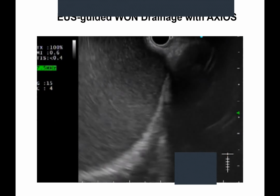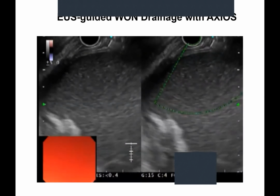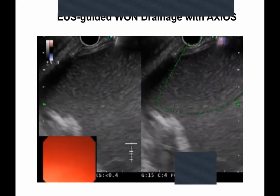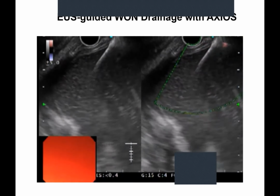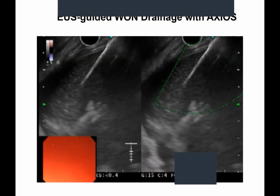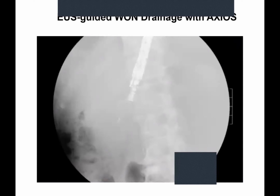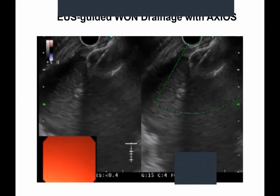At first, we identify the cystic space, the walled-off space, with endoscopic ultrasound like this. Sometimes we can see the solid component. After that, we puncture with the hot Axios with the electrical cautery like this. Then we deploy the distal Axios and pull back a little to attach to the cystic wall. Then we release the proximal side into the endoscopy channel. After that, we push out the distal end into the stomach.